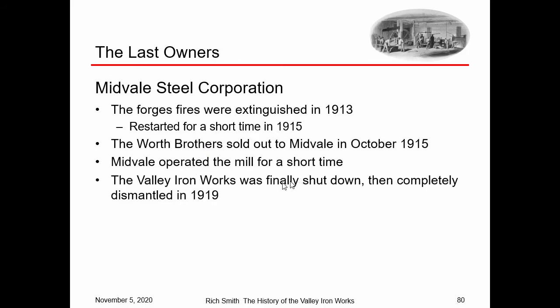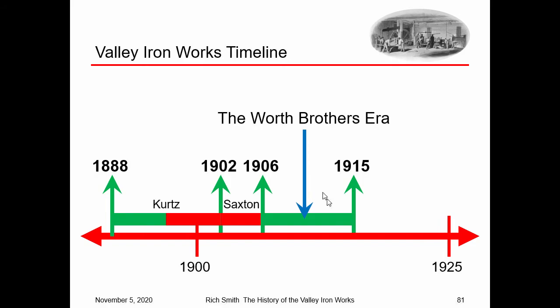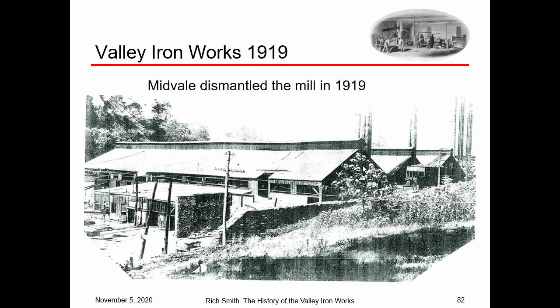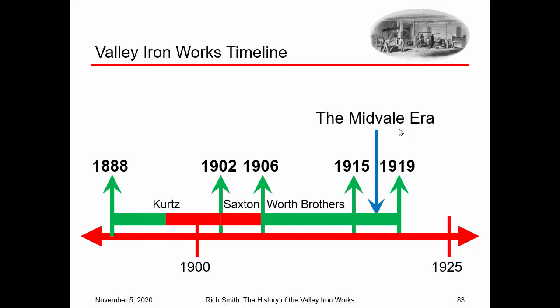Midville only operated the mill for a short time, and the Valley Iron Works was finally shut down and then completely dismantled 4 years later in 1919. So looking at the timeline, the Worth brothers owned it and operated it from 1906 to 1915. But it fell into disrepair under the Midville ownership, and by 1919 it was in pretty bad shape. And on our timeline, the last 4 years under Midville took it up to the point where the mill was completely dismantled.